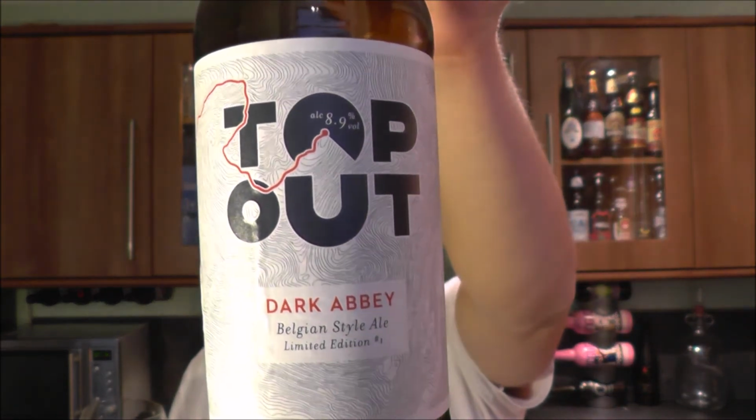Top Out Brewery, dark Abbey Belgian style ale, coming in at 8.9% ABV. Rating. I called their Cone IPA the best ever Scottish IPA I've ever tried. I've still not had a better one from Scotland. This is equally as good, but in its own right, in its own style. Still, Top Out Brewery for me is my brewery of 2014. They have just blown my mind. I hope that everybody who's watching is intrigued enough to want to try their beer. It's great stuff. But yeah, 10 out of 10.